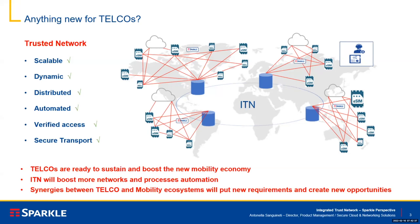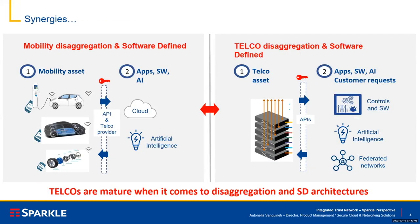So as Sparkle, and probably as many telco operators within these ecosystems, we see a lot of benefits that come from the synergies between the telco and the mobility world, because there will be requirements that will make our network evolve in the right directions. And talking about synergy, I would like to reflect on this simple example and parallel that we found pretty interesting.